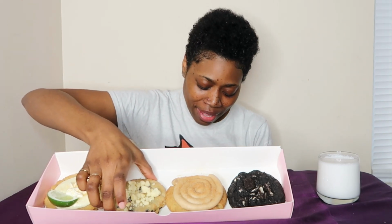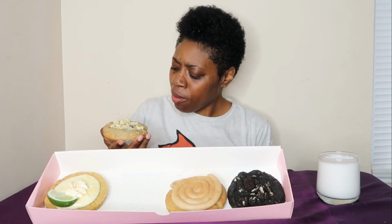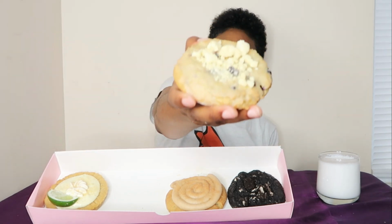The next one I'm going to try is the blueberry muffin. It smells just like a blueberry muffin. It even looks like one, but in cookie form. Yep. Tastes just like a blueberry muffin. If you like blueberry muffins, that is. The streusel is good. And this blueberry cookie is good.